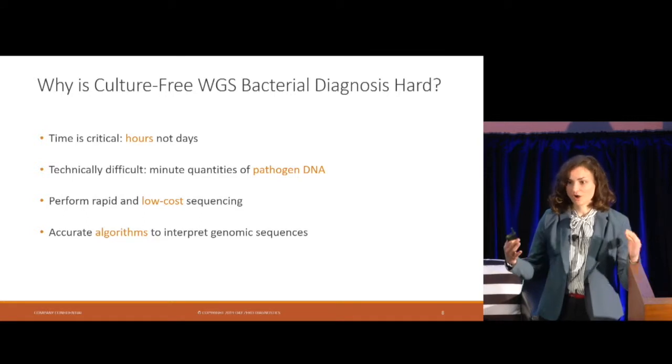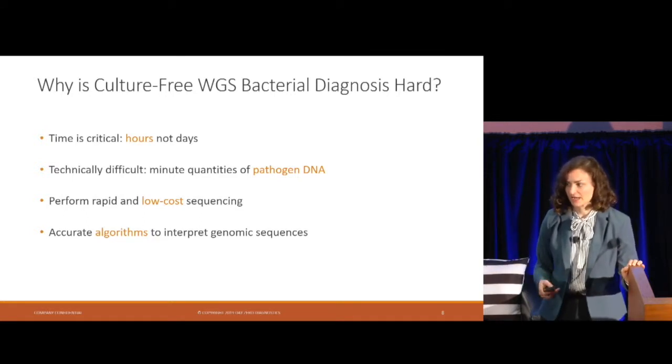We're still early stage, so ours is also not in the clinic yet either, but we think we're on the path to get there.